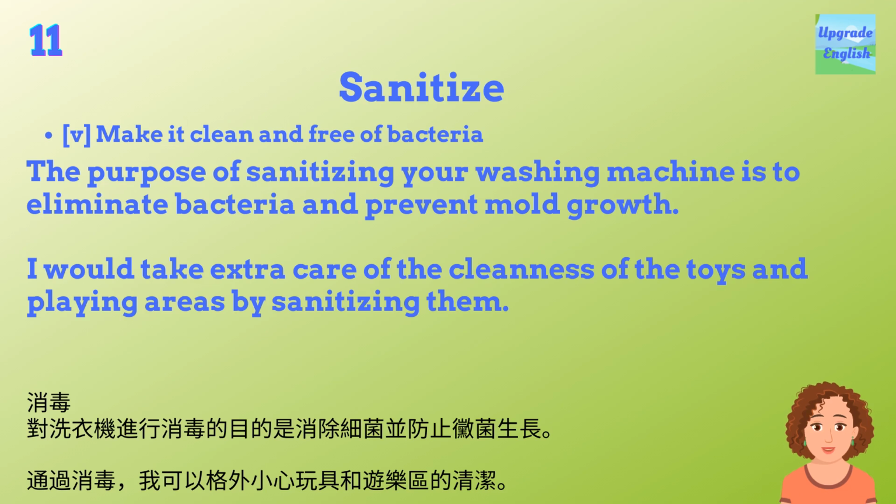Sanitize. Examples. The purpose of sanitizing your washing machine is to eliminate bacteria and prevent mold growth. I would take extra care of the cleanness of the toys and playing areas by sanitizing them.